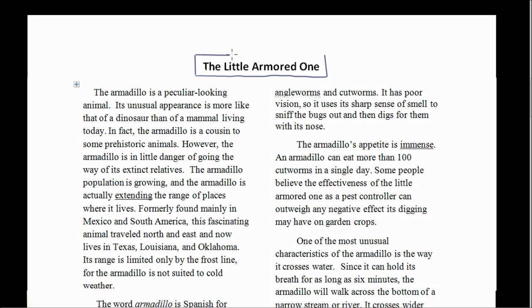And as we box in the title, we think about, well, what do we know about this title? Can we make a prediction about what it's going to be about? What the essay is going to be about? Well, I read the first sentence, and I've got a pretty good idea. It's going to be about armadillos.